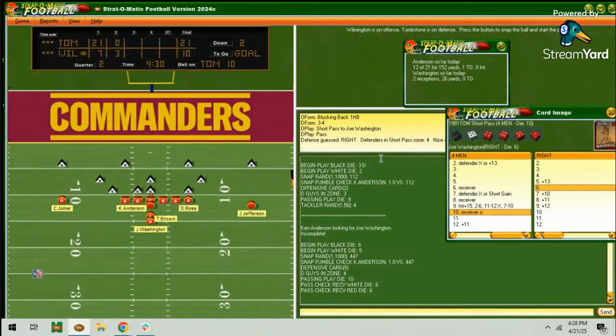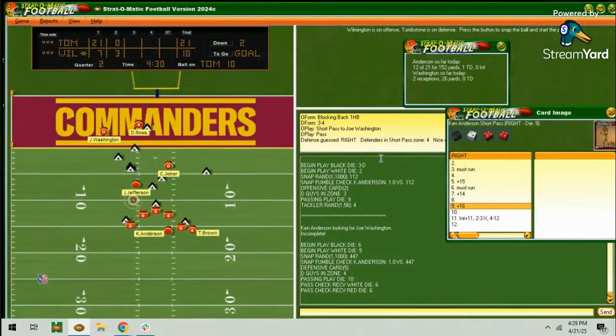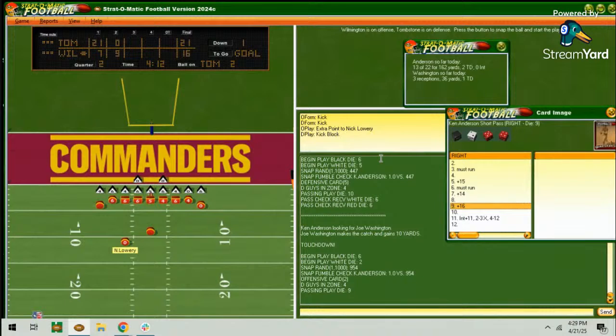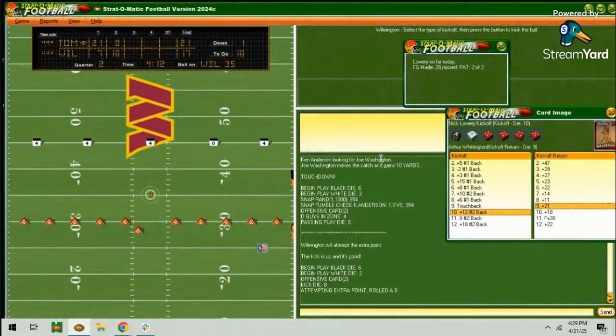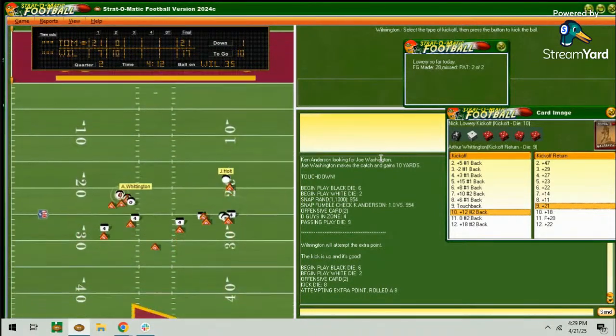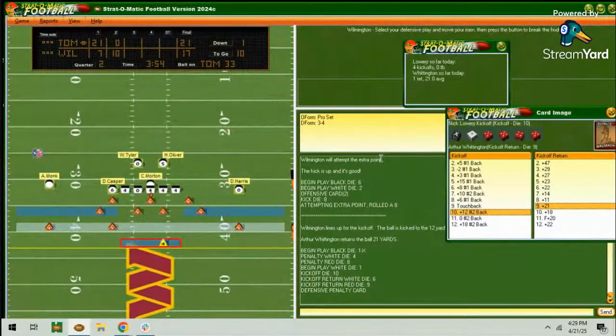Short to Joe Washington. No blitzers. Touchdown. So Ken Anderson finds the 9 roll of +16 a couple of times on the drive. And the extra point is good. 21-17 Tombstone, 4:12 left in the half. And Tombstone's going to start at their own 33, and the Black Riders are holding on to a 4-point lead.